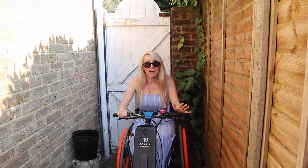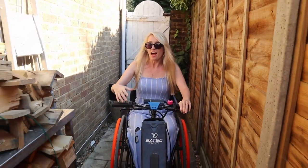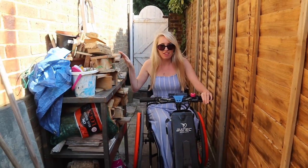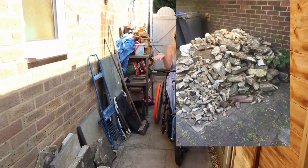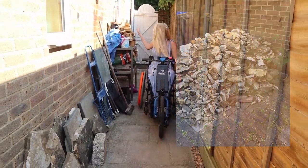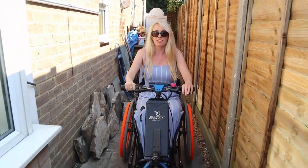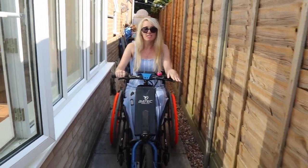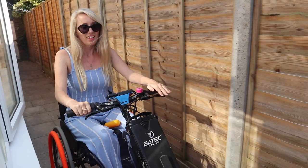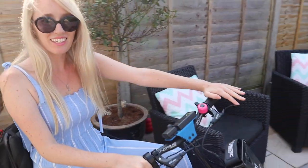So we're down the side of the house now, and the path is nice and wide. As you can see, Sean has been very, very busy. This is some of the rubble left from when he's done the transformation. I can still get past. I think we're going to be using this for firewood for the winter, which is coming. We've got the washing line down the side here, so friends don't have to see our dirty laundry when they come. And then we are out into the garden.